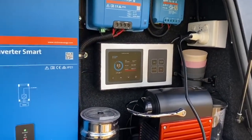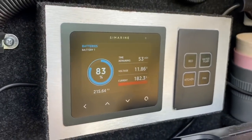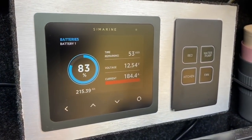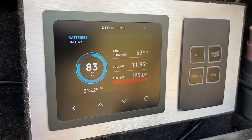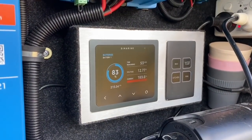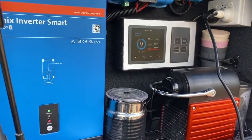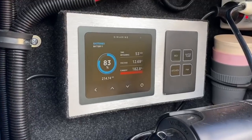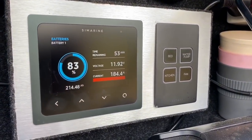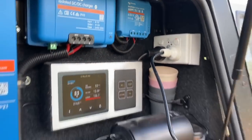Sucking the amps, look at that. 182 amps. This should be reading 100%. It's a little bug in the system at the moment, but it's actually fully charged, so it's probably 99% now. That'll reset itself later. Yeah, the 2000 watt inverter, twin lithium 125s, so you've got 250 amp hours, and that's what means you can suck big amps like that. Pretty good setup.